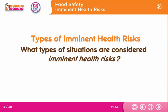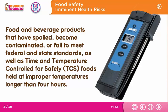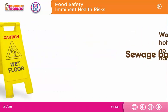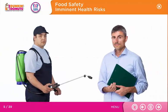What types of situations are considered imminent health risks? Food and beverage products that have spoiled, become contaminated, or fail to meet federal and state standards, as well as time and temperature controlled for safety foods held at improper temperatures longer than 4 hours. Pest infestation. Water issues, including no hot and cold running water, no means to sanitize, no hand wash sink, and flood. Sewage backup. An ill crew member working in the restaurant with any of the reportable illnesses described in the Employee Health and Habits course. The proper way to handle an imminent health risk depends on the situation. We'll discuss the details of how to manage specific health risk situations throughout this course.